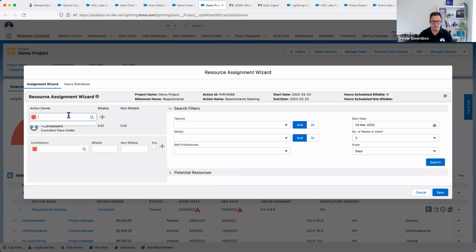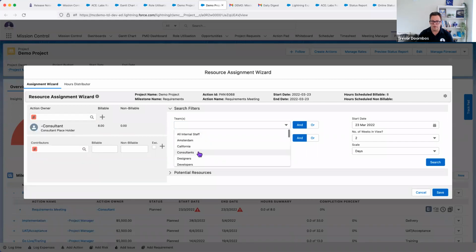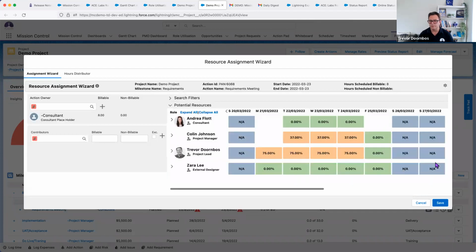So I've got my consultant placeholder role. I could just type in here and find the right person, or as I'm here on the resource assignment wizard, I want to find someone from a team. Perhaps they're in the consultant team and they need to be in a location. You can use any of the skill sets you've built out in your skills library. So I'm looking for a consultant who's good with configuration, might even need a proficiency level, like beginner or advanced. And I'm just going to look for the next 2 weeks on a daily view, say, show me who's available.